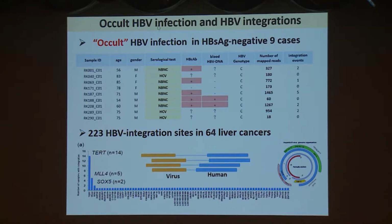But nine samples are negative in the serological test for B virus. Yet the sequencing analysis detected many B virus reads, and some samples are integrated into the human genome. Whole genome sequencing can pinpoint the integration sites in the human genome. We have detected more than 200 integration sites of B virus.